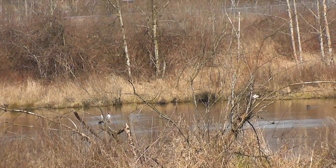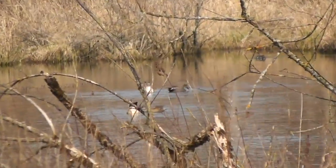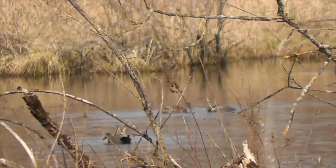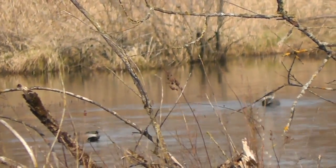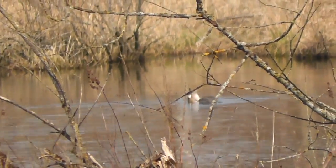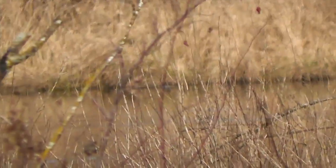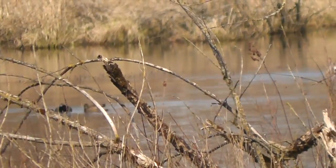Okay, you can't really see them very well right now. The white ones, white belly ones, black around the butt, brown on top. Those ones are gadwalls. And they're dipping their heads underneath the water and showing their white and black butts. Yeah. I think I see them most often like that. They look very similar to mallards, but they're a little more gray overall. Less patterned.